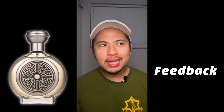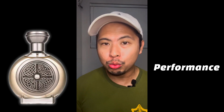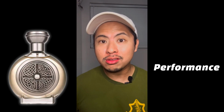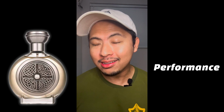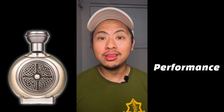And I will say that this fragrance, performance wise, it does pretty good. I would say 9 to 10 hours on Ice Twist right here, again with a really nice fresh start that turns into a nice lingering aromatic draw-in scent. That is how the performance goes. Again, 9 to 10 hours on this fragrance right here.